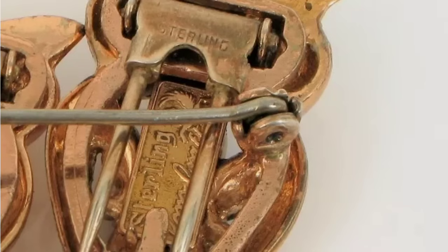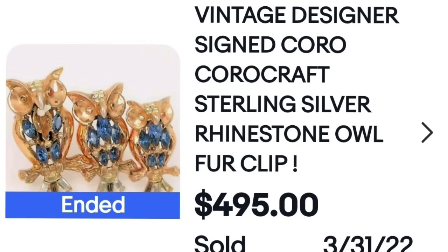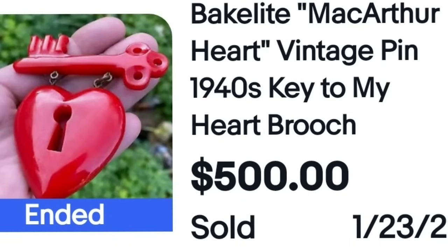$500 though, $500. Sterling is not super expensive to buy when I see it at estate sales, so definitely keep your eye out for stuff like this. Another Bakelite, another Bakelite. I know I get loud because I get excited. Bakelite, Macarthur heart, vintage pen, 1940s, keys to my heart. $500 for a little heart pen, not marked. Very, very high sale.